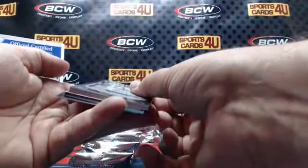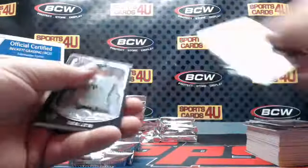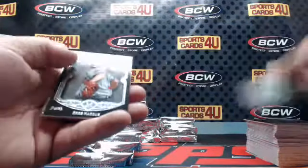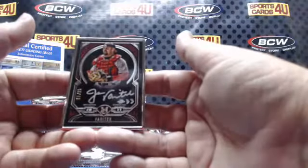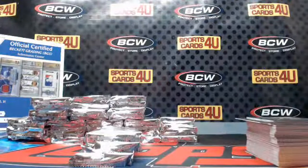Ooh, we got some framed action. And it's cold. Justin Verlander. Derek Jeter. Xander Bogaerts. Greg Maddux. And 7 out of 15, silver framed, silver ink autograph for the Red Sox. Jason Varitek.